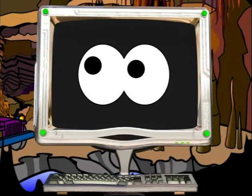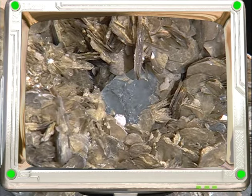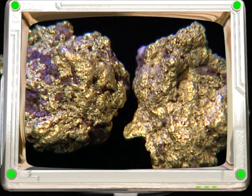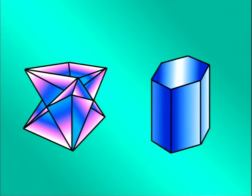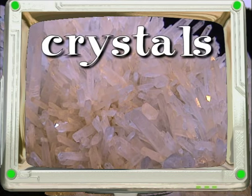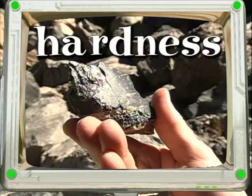Hey, Geo, let's take a moment and double-check my memory banks to make sure I've properly saved everything we've covered so far. I now know a mineral is found in nature, but not made of living things. Plus, each mineral is solid and pure, made of one thing through and through. Very good. They're also made of crystals, each with its own pattern. Yes. And I've learned that you can tell minerals apart by their crystals, color, shine or luster, how hard they are, and how they break.